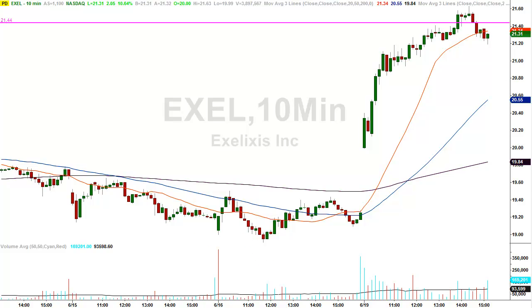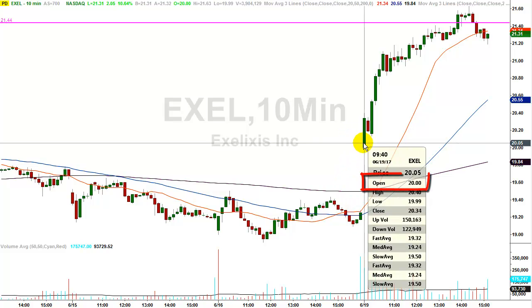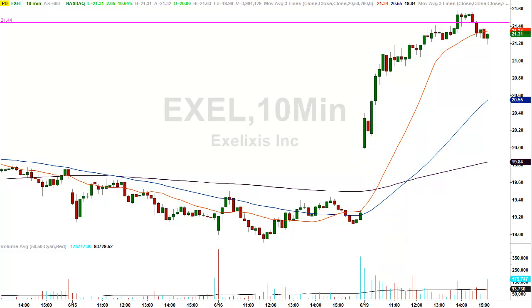We're back on the chart of EXEL, and as you can see, the stock closed on Friday all the way down at about 19.25. The stock was gapping higher at the open today. Opening price was $20 even, and the stock started trading higher. In the pre-market, we identified a level, and this is the same price level that anyone that's taken my course is able to identify for themselves. I teach the exact method on how to calculate the 21.44 level.